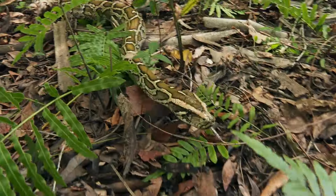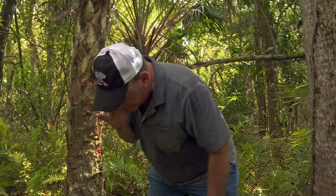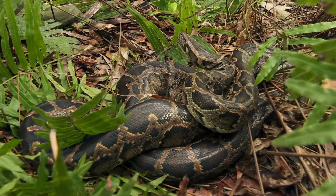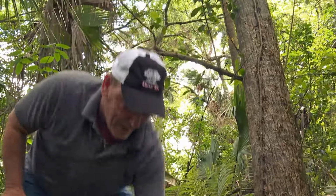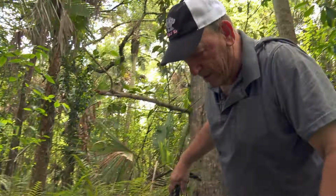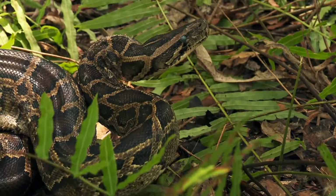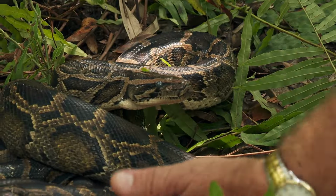Look at the size of this thing. I gotta get to that tail. I gotta get to that tail. Yeah. Ooh, and she's mad. All right, calm down, Charlie. Calm down. Won't take his eyes off of it. Ow! Lord have mercy.